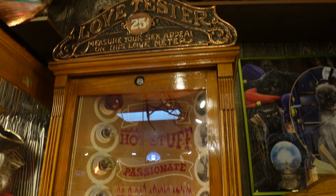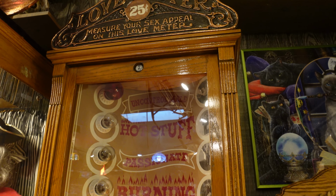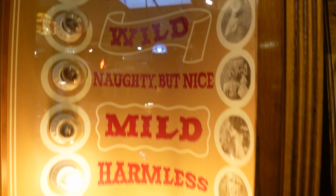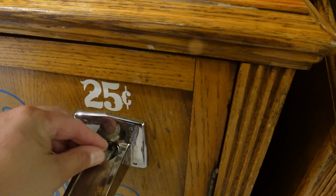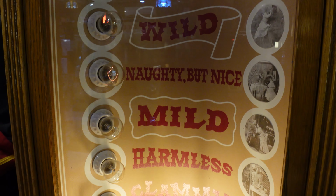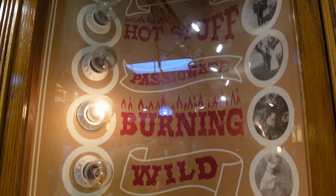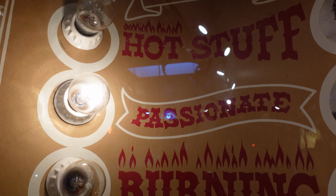Here's another cool machine. This is the Love Tester. Measure your sex appeal on this love meter. They got a bunch of different types you can measure, and it's a quarter. Let's see how we rank. Okay, and I guess you squeeze the dial. There we go. Let's squeeze it, squeeze it, squeeze it. Where are we gonna be? Mild, harmless, clammy, wild, burning, passionate, or hot stuff. Ooh, looks like I got the passionate rank.